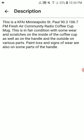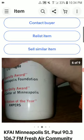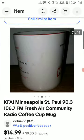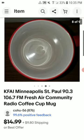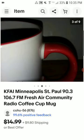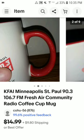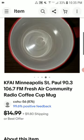But it says it in the listing, as well. It's hard to see in the pictures, but I did mention it in there, and you can kind of see it throughout the photos, and on the inside you can see it a little bit in other photos. But it is there. And you can see where the red is on the handle, because the logo's red, and the inside rim is red.